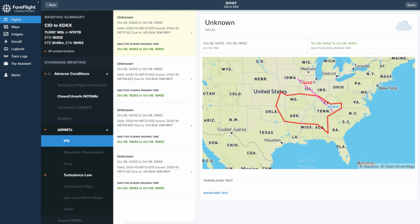And then I'll cycle through the other information. An AIRMET for IFR weather, mostly south and west of our route, but it looks like we're hitting the eastern tip of this. And that is going to expire at 1845 Zulu, which means that by the time we get there, conditions should be VFR. And of course, we'll look at some terminal forecasts along the route to see what that means in more detail. Yeah, I can see down here, this is issued due to visibility below 3 miles in haze and fog.